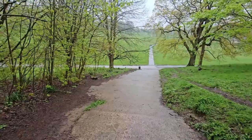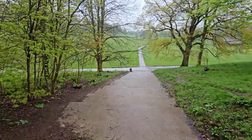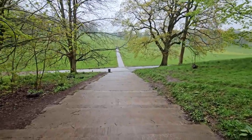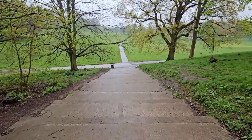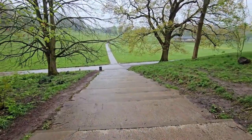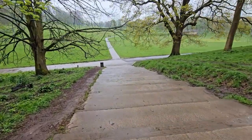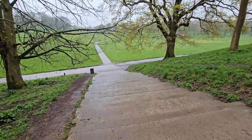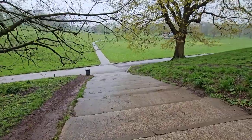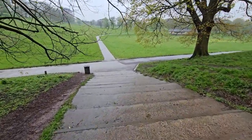I'm getting a bit sick of the mud, so I've decided to do another park, doing a very occasional series of walks around Leeds parks. So here I am today, a place I don't come very often, Roundhay Park. So, it's late April, about 10 degrees, very still, and raining.